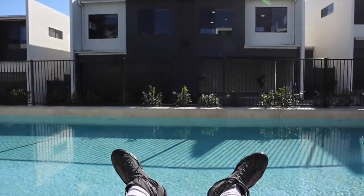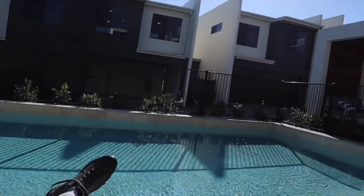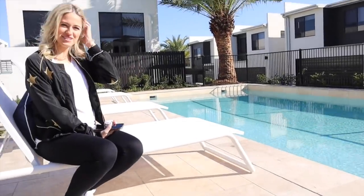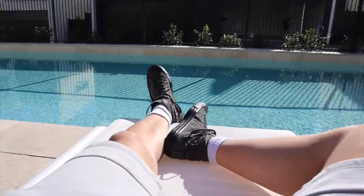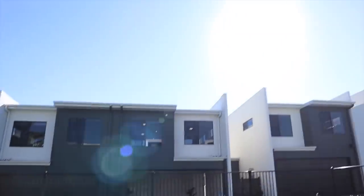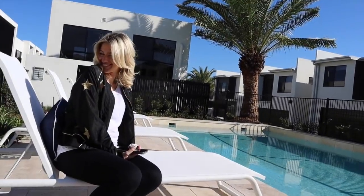Do you reckon we're gonna have Christmas parties with our neighbors? Oh, the sun's nice. Oh, how nice is this? We'll probably take a dip when it's a little bit warmer. It's just like 10 degrees right now, so we're not jumping in. Yeah, we'll just sit with you guys. And this is our pool. How freaking awesome. Sun is blaring. Yeah, and that's our tour.